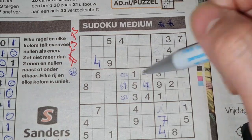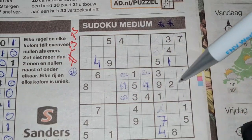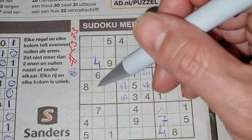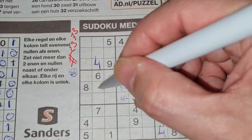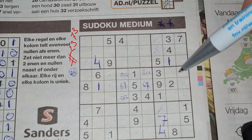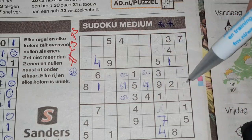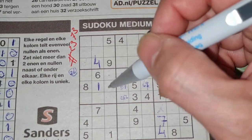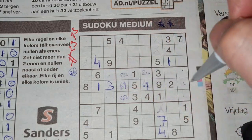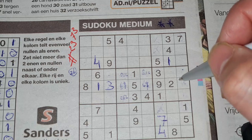So we have a 1 in this row, 1 in that row. So in the row between the middle row, the only two places for the 1 should be here or there. We see there 1, no 1 there, 1 should be there. 3 in this row, 3 in that row. So in the row between the middle row, the only place for the 3 should be there. 1 box left in this middle row for the number 4.